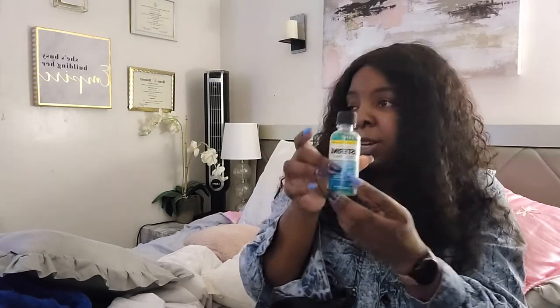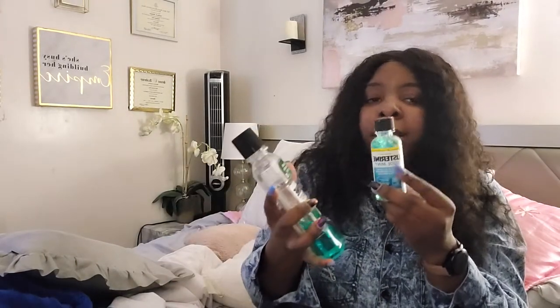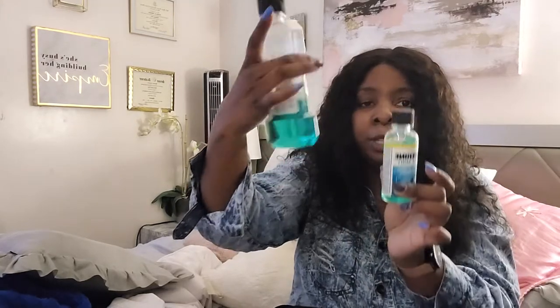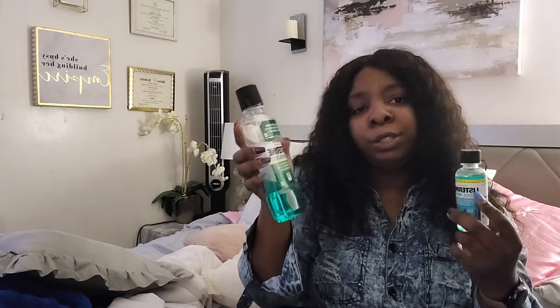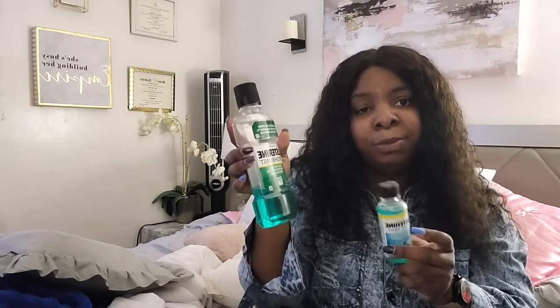They got it at Walmart, Target, maybe Dollar Tree. Dollar Tree, I know they got Scope. I like Listerine. So this is the bigger bottle. When this is empty, I just refill it with this. And my older children, I'm encouraging them to have a caddy too, because they be losing stuff and it costs money, so it's better to have a place for everything.